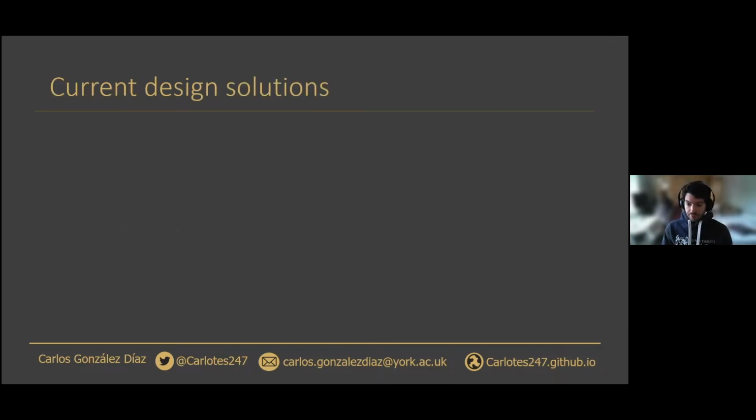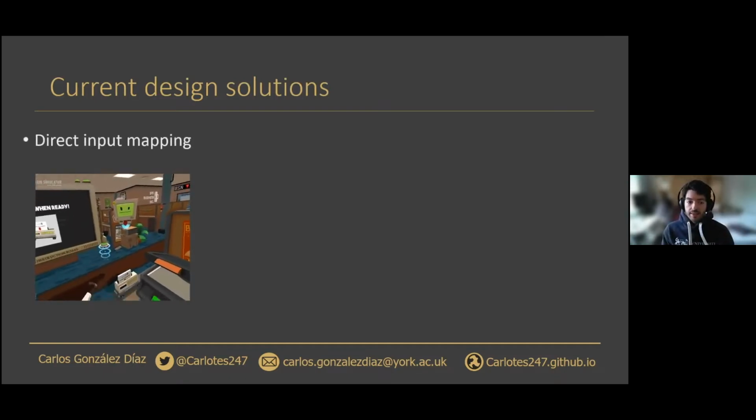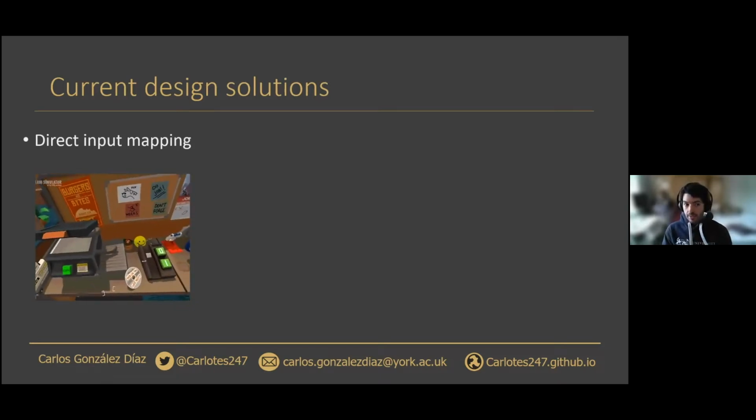So how do game developers reach solutions that will work among all of these different families of controllers? Well, there is a solution that I call direct input mapping.